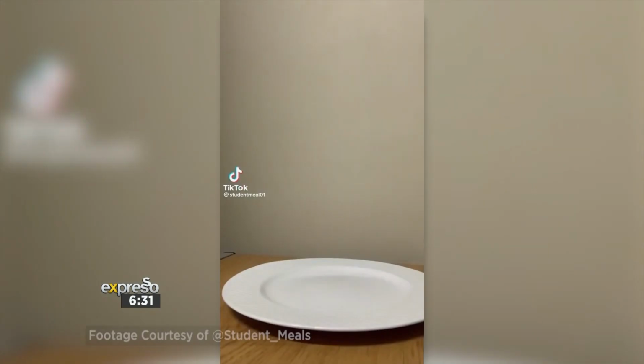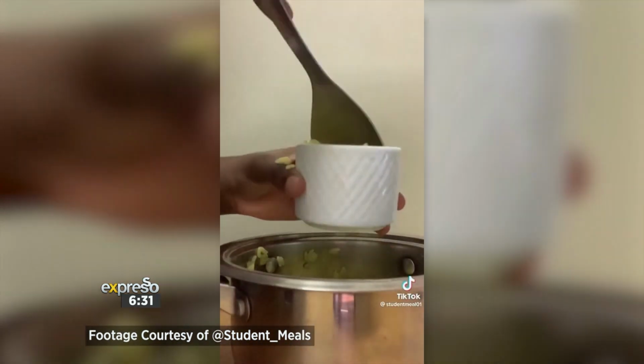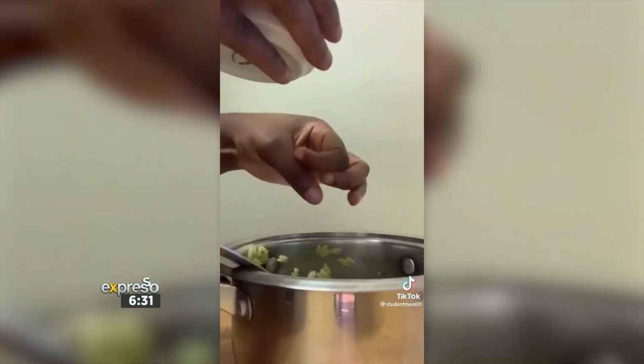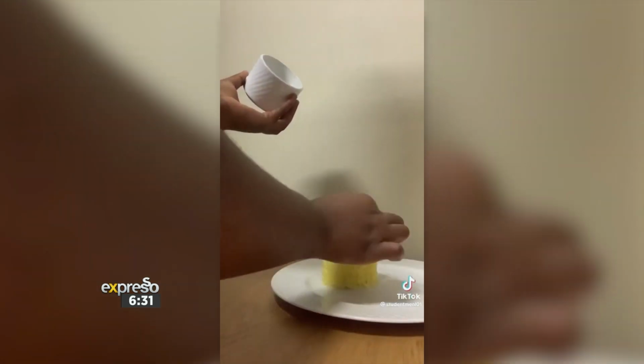Now, we have the beautiful student, Bukubara here, and she has been posting content on social media to help other students save and budget for their meals. And we have her right here in the Expresso studio to share some of her nifty tips and tricks. It's so great to have you here. Thank you for having me here.